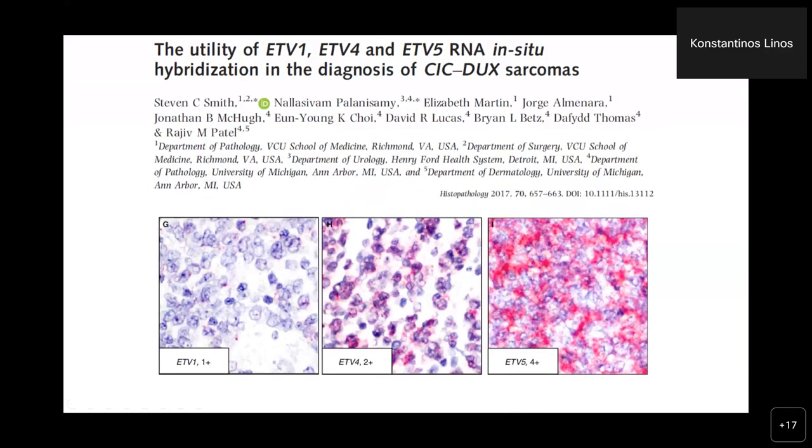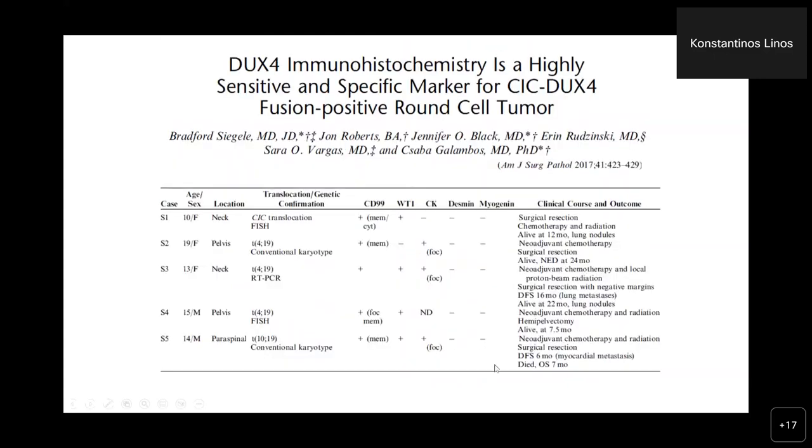And besides the immuno, there is RNA in situ hybridization. I show you the PDGFB RNA in situ hybridization. So you have ETV1, 4, and 5 RNA in situ hybridization. That can be helpful. They are positive in CIC DUX sarcomas, and they can be helpful diagnostically. It may actually be even more sensitive than molecular studies, because with CIC rearranged sarcoma, sometimes you get a false negative FISH or false negative NGS for various technical reasons that I don't have time to go over. So it actually can be more sensitive.